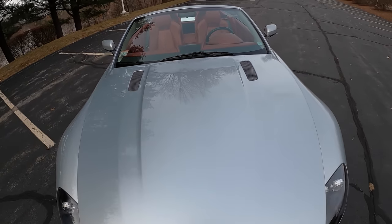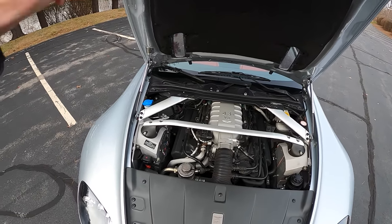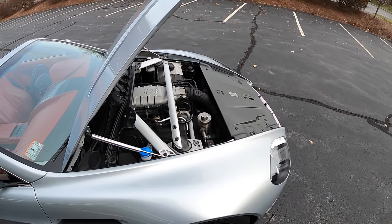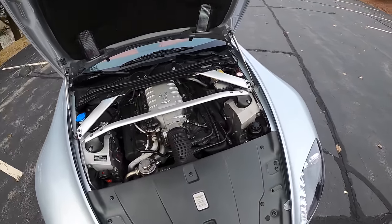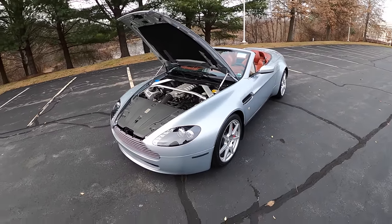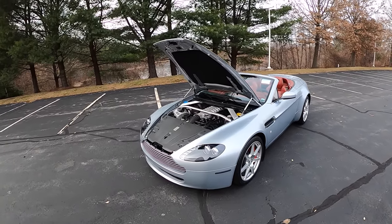I love the packaging of these Aston Martin Vantages because they sit this V8 so far down in the chassis and back. So this is pretty much behind the front axle and so low due to this dry sump oiling system. It's incredible how these cars handle, despite not really being numbers cars. They're not track stars, and I think that's always been a deterrent on these things. And now I think people can appreciate this just for its character.